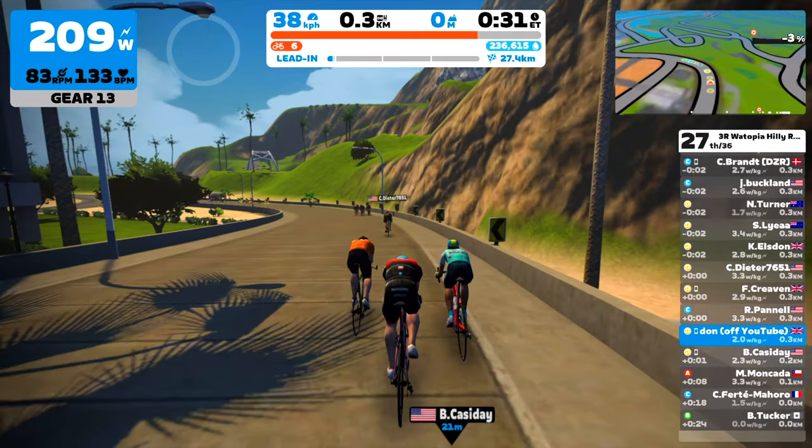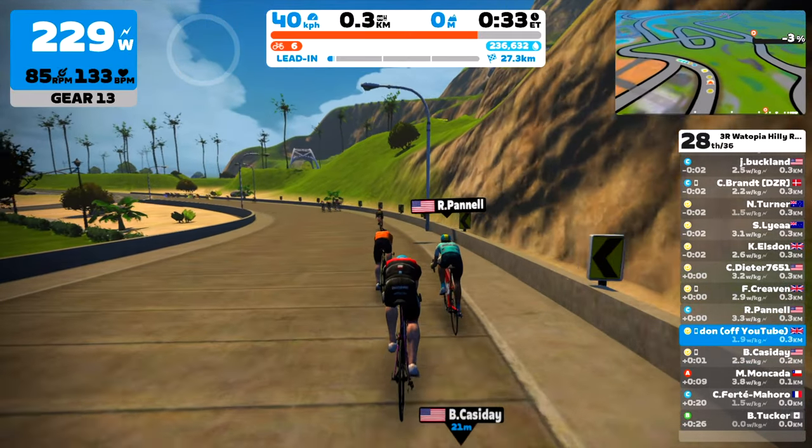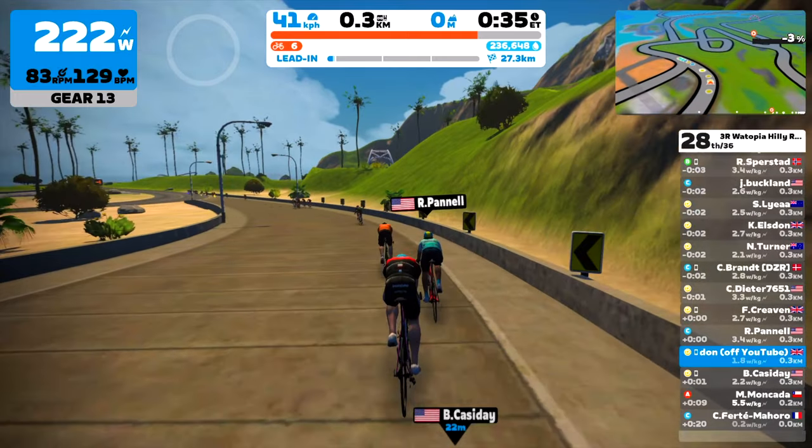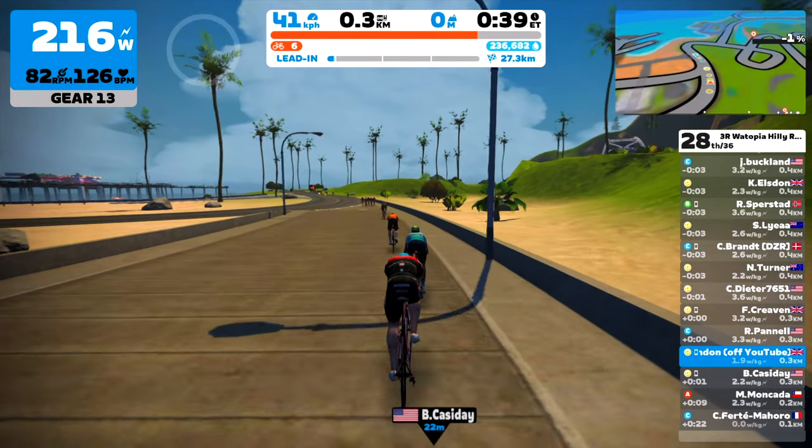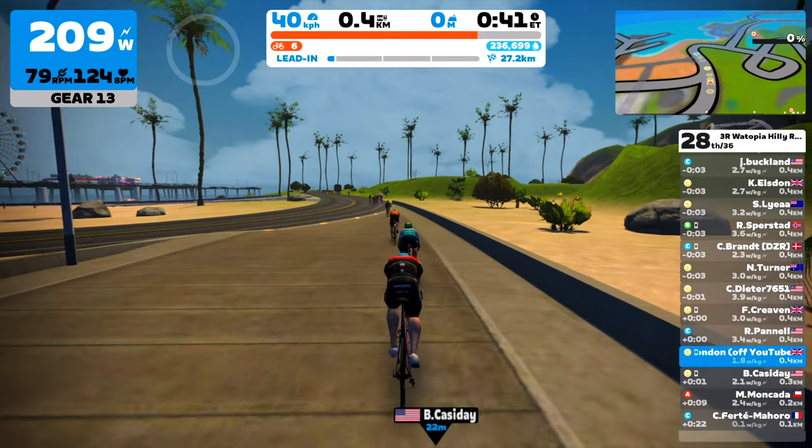This is moments after the start banner dropped and the lead pack blasted off from the line. You can see that some of them were doing in excess of 4.0 watts per kilogram. They were the ones that were near me. The A riders had zoomed off.